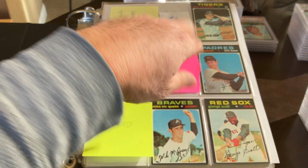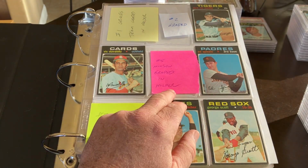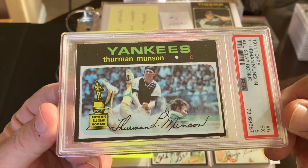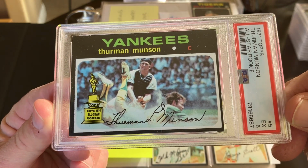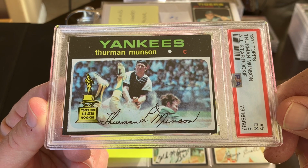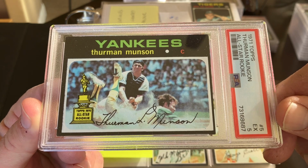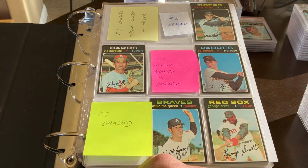Card number 3 up here is ungraded. Card number 4. Card number 5, I'd love to have in better than a 5, but I've graded a couple others. I've gotten 3s and 4s, but here's my 5 for the Munson. Second year card, his Gold Cup card. His rookie is '70, but this is probably his most popular card, one of the most beautiful and popular cards of the '70s overall. Just crazy awesome card.